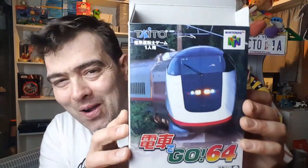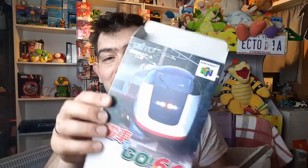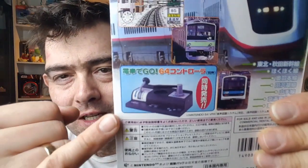And this one, which I picked up from Games and Movies of Sheffield the other year, but I didn't get it complete. But now I have the box. I can't pronounce the Japanese title. I really can't. It's just Go 64. It's literally a train simulator game. So much fun. But to get the full effect, you need this controller.